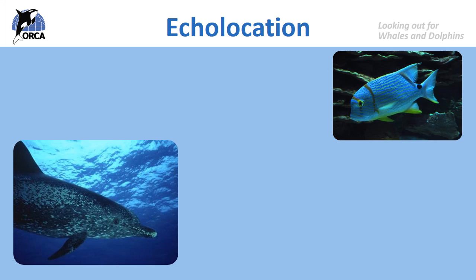Another way that dolphins use their sound is through echolocation. Have you heard of this before? All of the whales and dolphins that have teeth use echolocation. So just a recap, toothed whales include all the dolphins, all porpoises, and some whales like the sperm whale and the beaked whale.